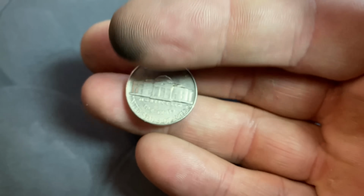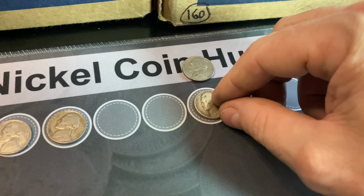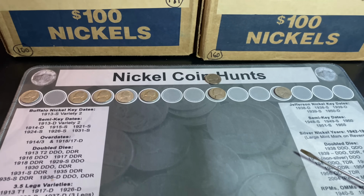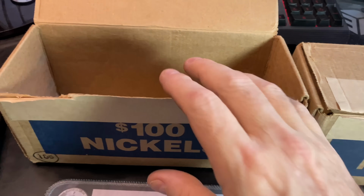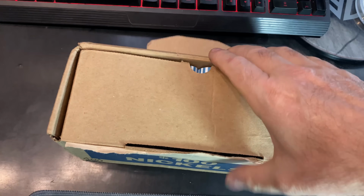It does have a little bit of rim damage, but still might be an upgrade. And when I found the 51P and the 51D in the same roll, I thought the box might get hot, but it wasn't to be. One box down, only 11 finds on the board, none of which we need, but maybe an upgrader.